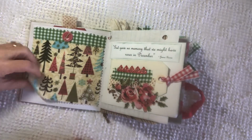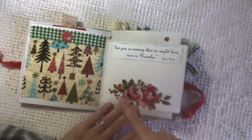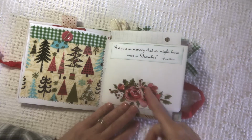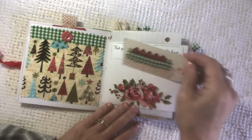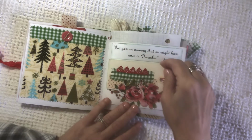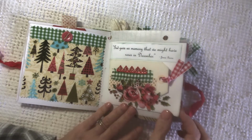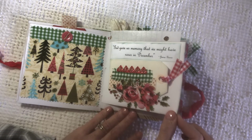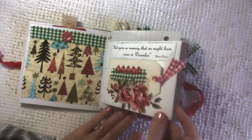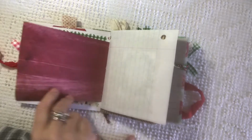It's a fabric flip, with a vintage button and a little tag tucked into this pretty cutout from the paper tablet. "God gave us memory that we might have roses in December." James Barrie said that, the author of Peter Pan. Kind of fitting for the roses in a Christmas album.